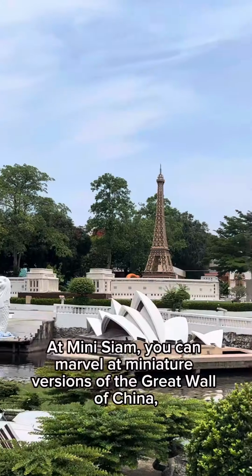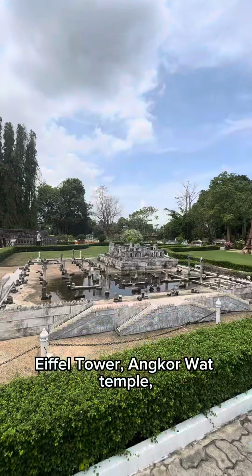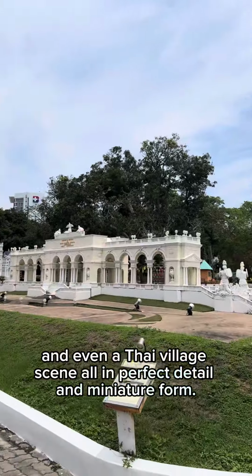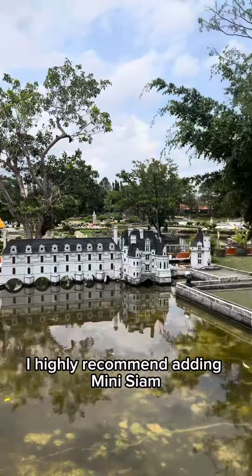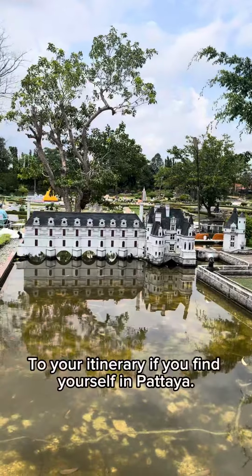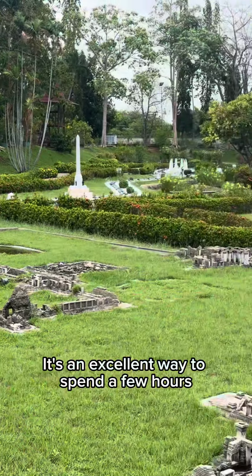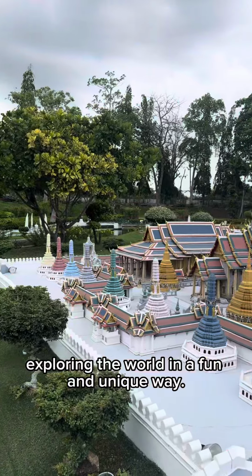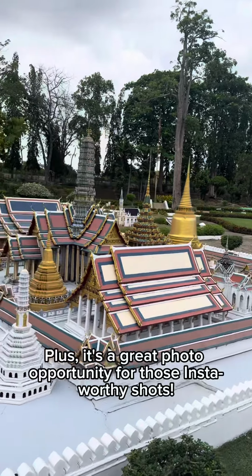At Mini Siam, you can marvel at miniature versions of the Great Wall of China, Eiffel Tower, Angkor Wat Temple, and even a Thai village scene, all in perfect detail and miniature form. I highly recommend adding Mini Siam to your itinerary if you find yourself in Pattaya. It's an excellent way to spend a few hours exploring the world in a fun and unique way. Plus, it's a great photo opportunity for those Insta-worthy shots.